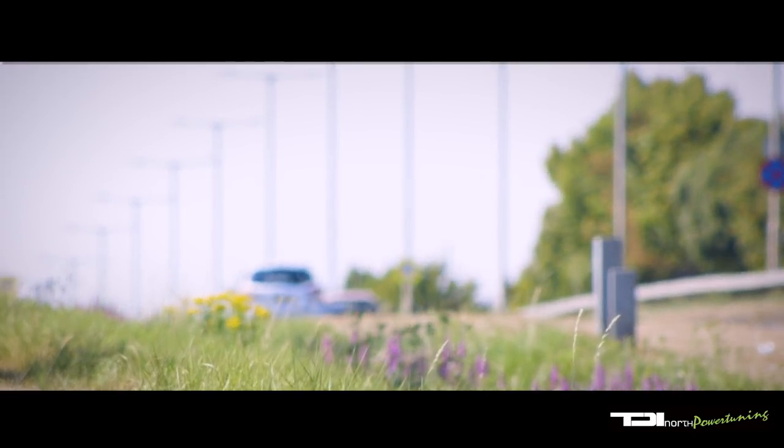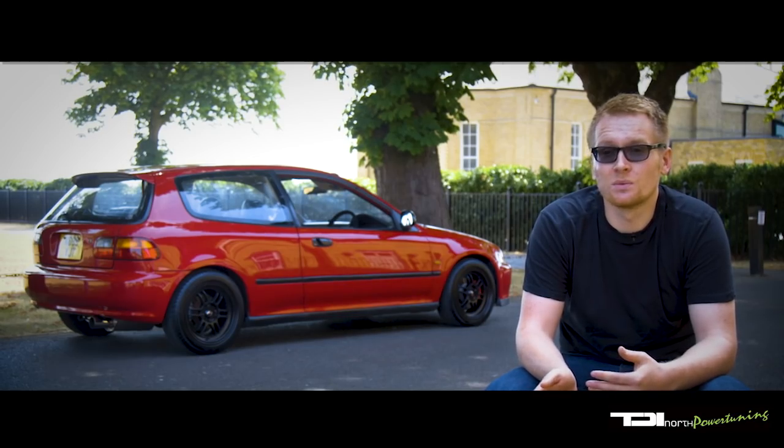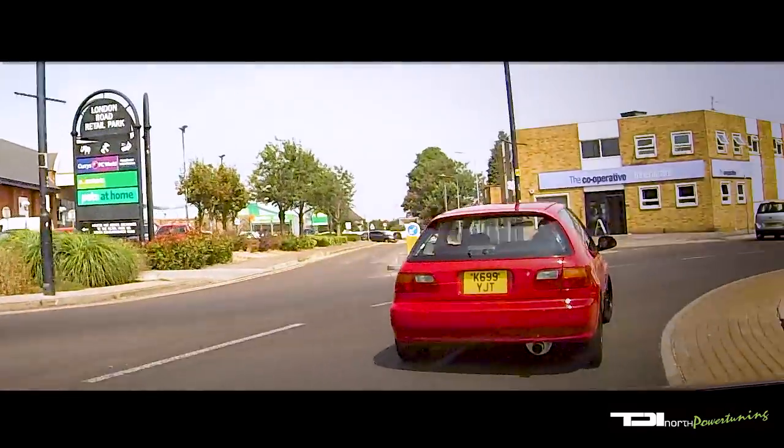Originally the B16 was 160 brake, I believe. Comparing that to the stock K20, 197, 200 brake, but now, comparing it to the mods that it has now, it's a 249, 250.